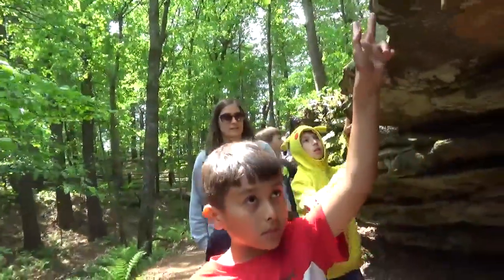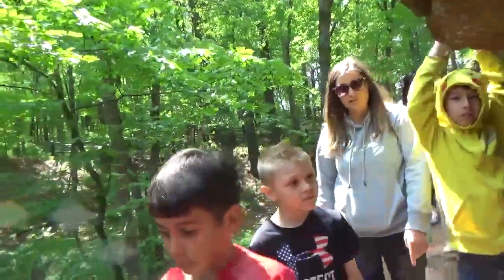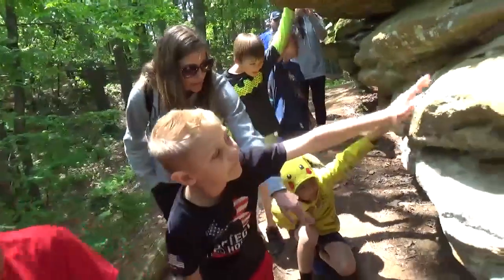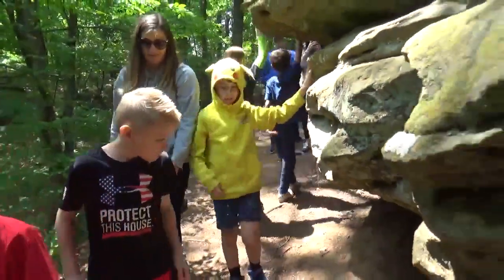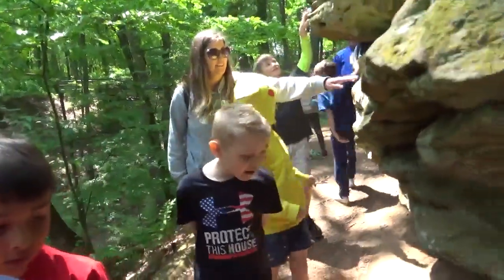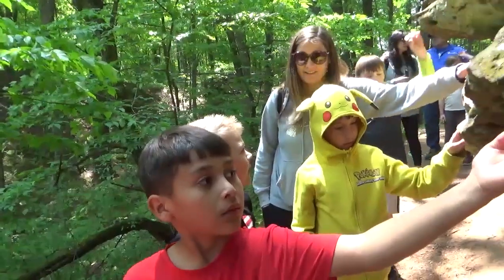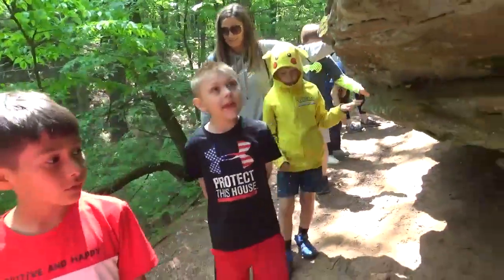What does it feel like? It's rock. And I think she also said you can look under the rock for a clue of what kind of rock it is on the ground. Like, what do you see on the ground? Right here. Sand. So what kind of rock do you think it is? Sandstone, maybe? Sandstone.